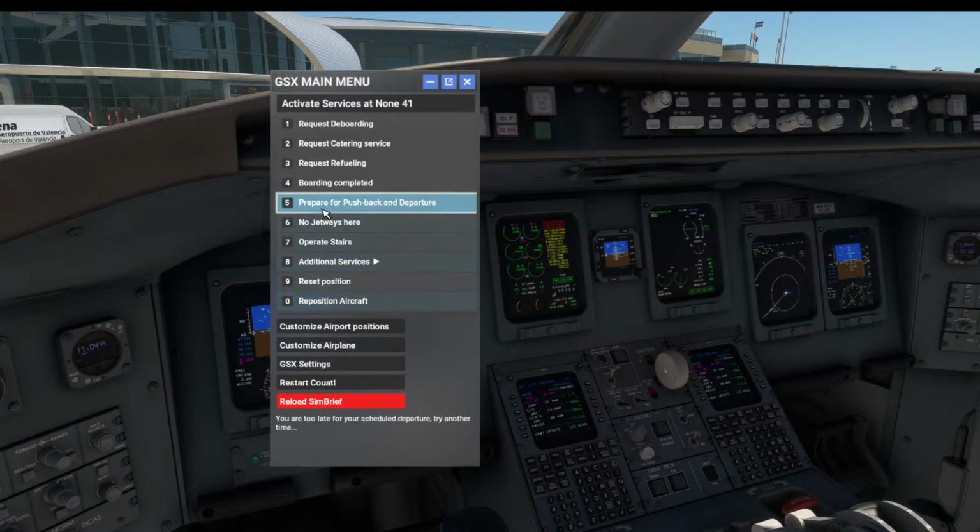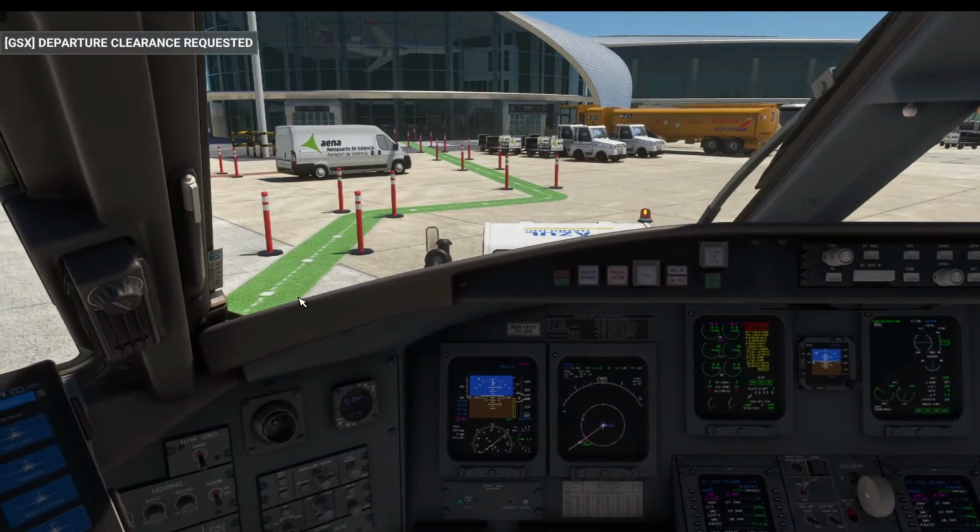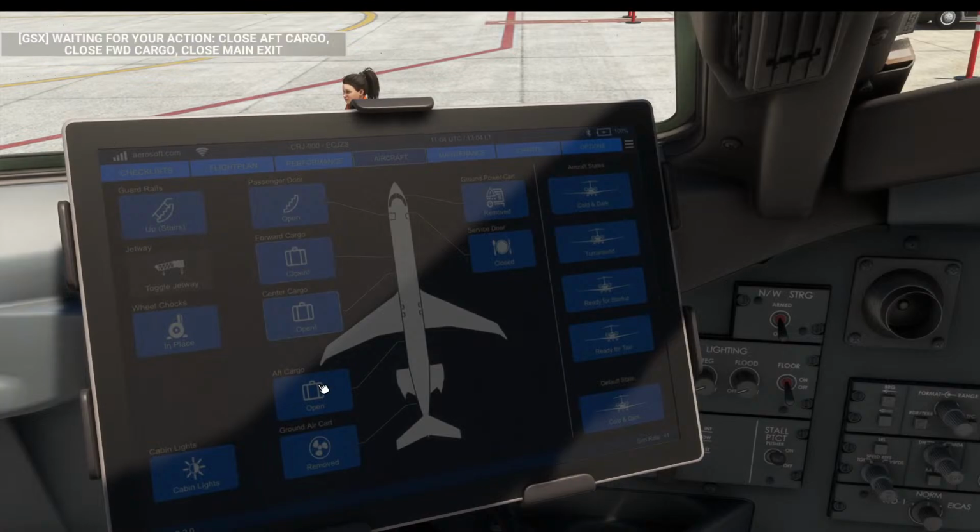Let's prepare for the push. So we close up the baggage doors and the main door.